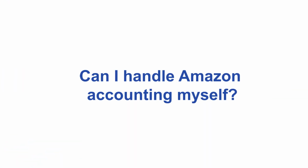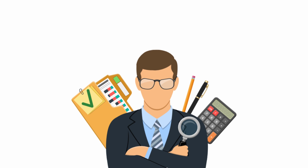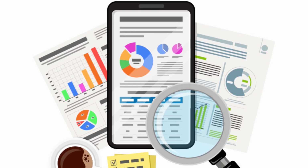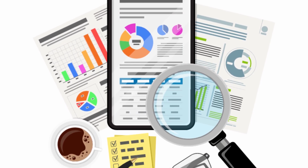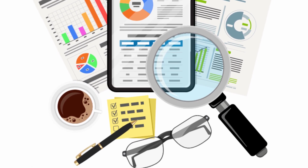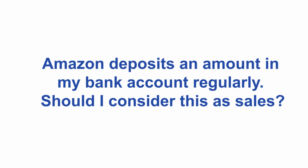Can I handle Amazon accounting myself? Yes, you can manage Amazon accounting on your own if you have a good grasp of the basics, but it can be time consuming, especially when you are meticulous in dealing with numbers. Also, it diverts your attention and effort away from activities with better returns, such as creating campaigns and improving brand reputation.